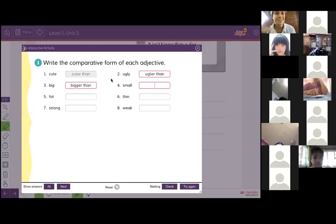SMALLER. Yes, great job. SMALLER. Nice job. Smaller than. Just adding the ER at the end. Okay, number 5. Fat changes to fatter than.